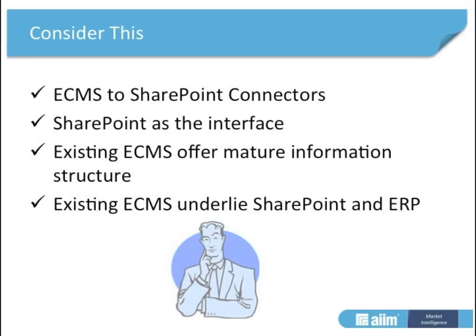Also consider this. Your existing or longer-lived systems may well have more mature information structure when it comes to metadata and taxonomy policies that are in place, and these can be usefully aligned into SharePoint. Finally, most traditional ECM suites will have robust and standards-compliant records management modules that can underlie both SharePoint and other enterprise systems such as ERP.